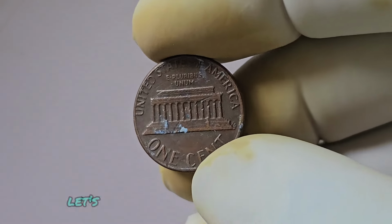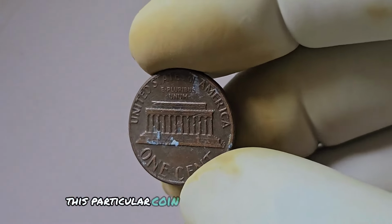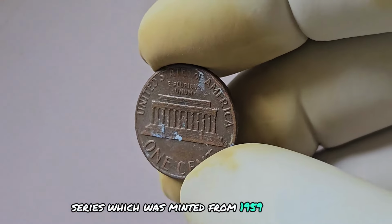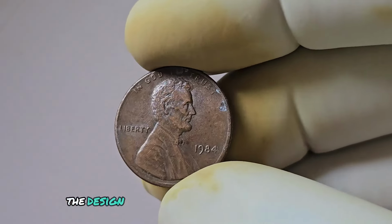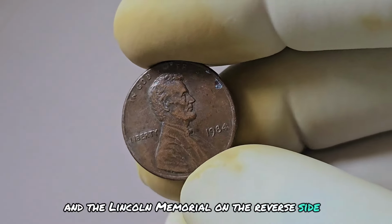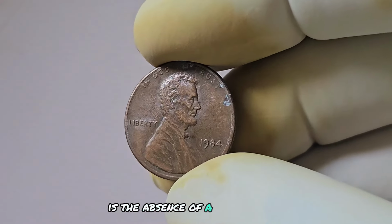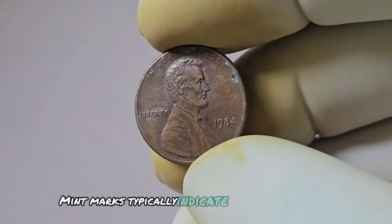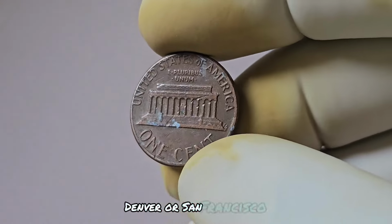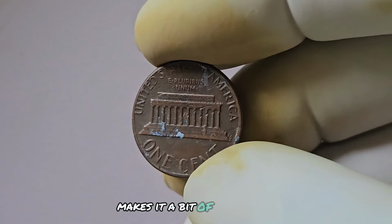First things first, let's talk a little bit about the 1984 penny itself. This particular coin is a part of the Lincoln Memorial series, which was minted from 1959 to 2008. The design features Abraham Lincoln on the obverse side and the Lincoln Memorial on the reverse side. However, what sets the 1984 penny apart is the absence of a mint mark. Mint marks typically indicate where a coin was minted, whether it be in Philadelphia, Denver, or San Francisco. The lack of a mint mark on the 1984 penny makes it a bit of a mystery and adds to its allure.